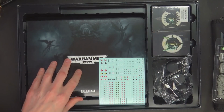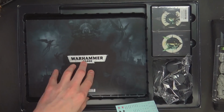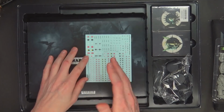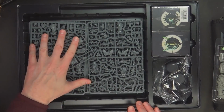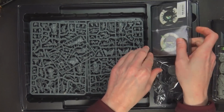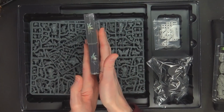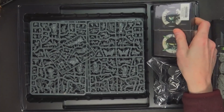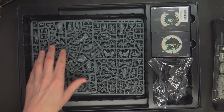I think there's a little pamphlet and stuff in there, and then the little divider right here to keep the book from getting screwed up by the sprues and stuff. Of course, decals are on top of that, which definitely makes sense. And then you're going to get the sprues, bases, the flying stands, the data cards right here that come left and right stacked and shrink wrapped together, and then the miracle dice right there. There is no surprise underneath here. It's just the empty box, so to speak.